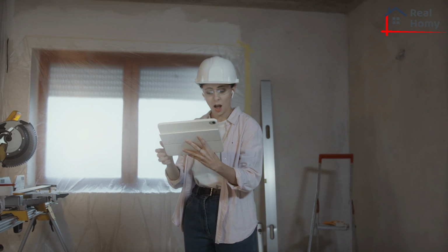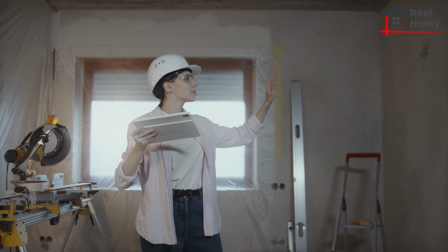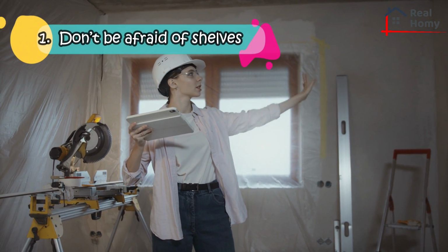Discover the little-known tips that help any room appear larger than it actually is. 1. Don't be afraid of shelves.